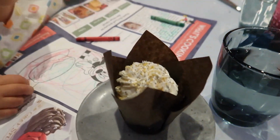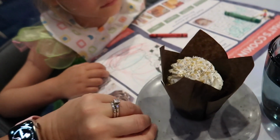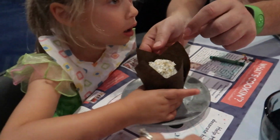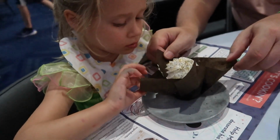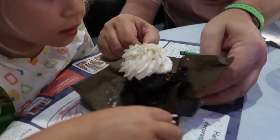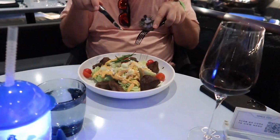Look at those sprinkles. That looks like a space cupcake if I've ever seen one. How do you think you dive into that? Do you want Daddy to cut it? I think you pull this. Let her. Pull that side. Oh, look. Now it's like a blossom of deliciousness.